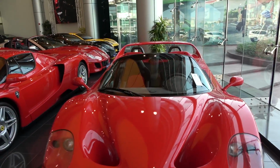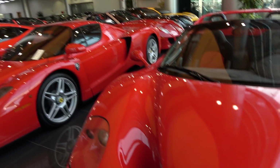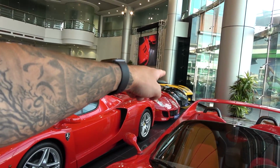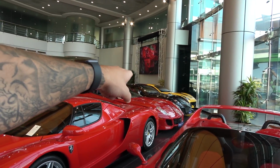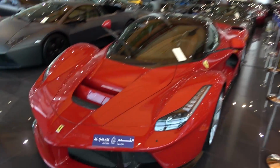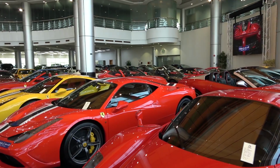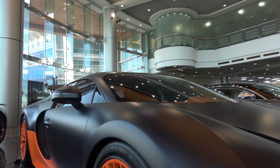F50 with immaculate paint. I don't know whether you can see, but the carbon weave is ridiculous. F12 TDF, 599 GTO, 599 SA Aperta, Enzo, F50, LaFerrari, 918 there, another 918 there, 3 Veyrons lined up. This place is unbelievable. So I think what we should probably do is play a little music montage so that you can get just the scale of this place, it is out of this world.